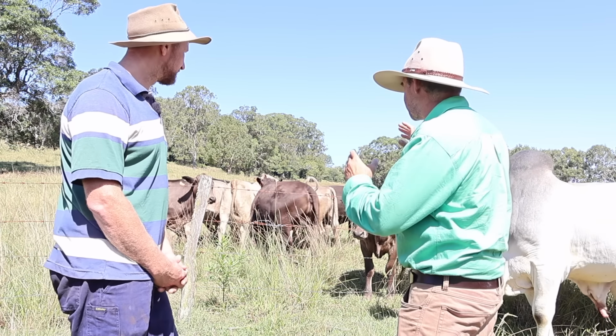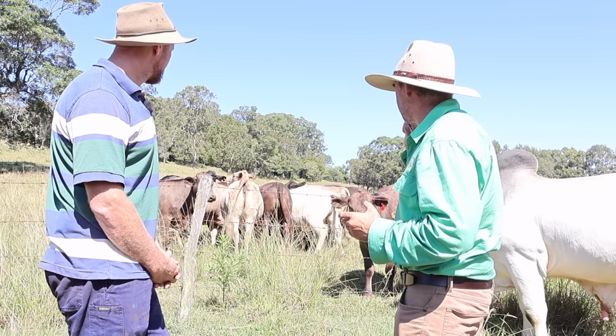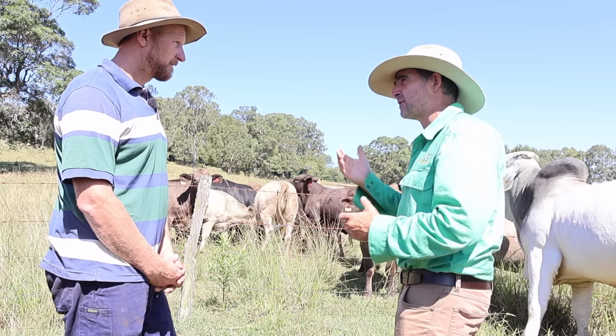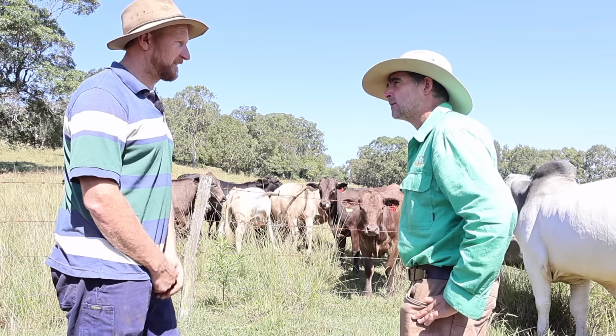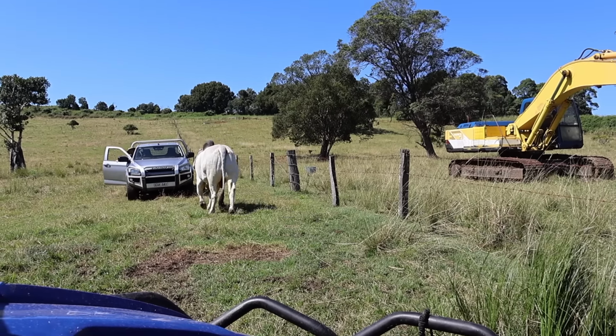So you've got some purebred Murray Grey calves in this paddock here, and then you've got some Murray Grey cross Brahman calves. So second time round, those heifers will go under a Brahman? Yeah, so the straight Murray Greys, on their second calf and third, they'll go back to that Brahman bull to breed the F1 replacements.